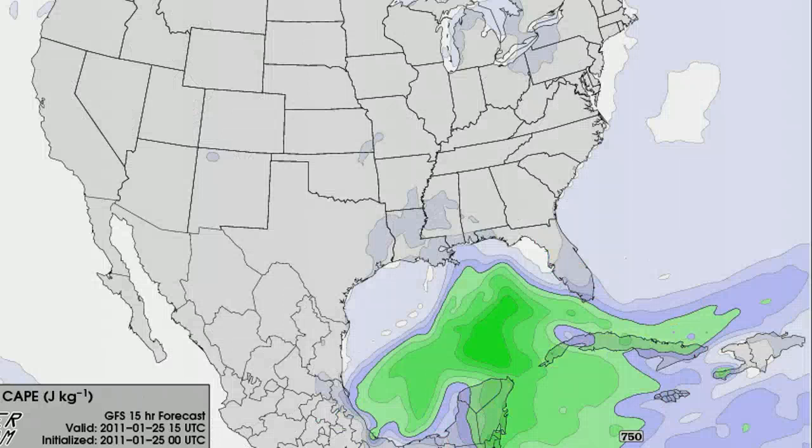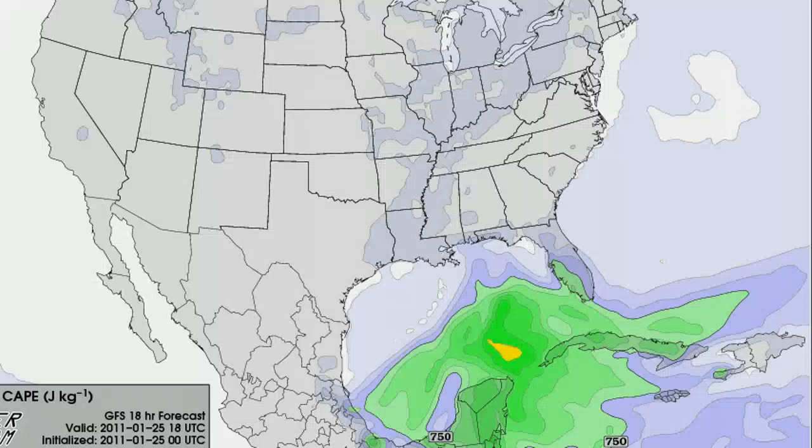Convective available potential energy, or CAPE, doesn't look to be all that bad for severe weather either. As we start in the late morning hours of later this morning, CAPE really isn't that high, although it begins to really ramp up by around 12 o'clock noon or 1 p.m. Eastern Time, and we see values between 500 and 1,000 joules per kilogram, and that'll increase steadily as we work our way between 12 p.m. and 3 p.m.